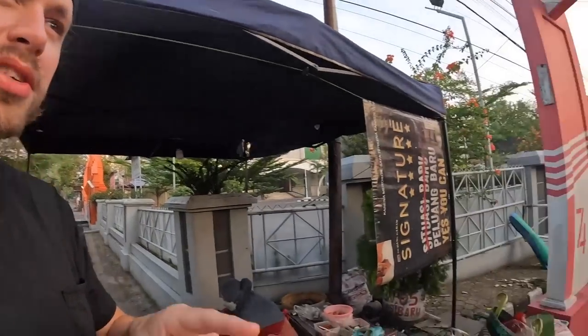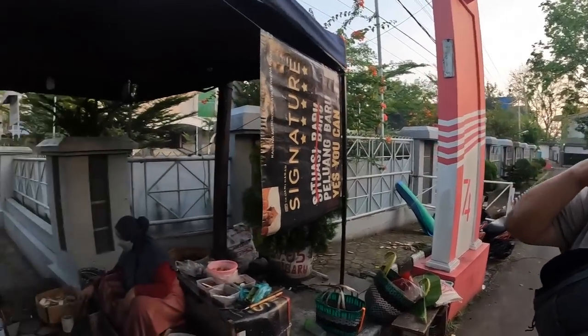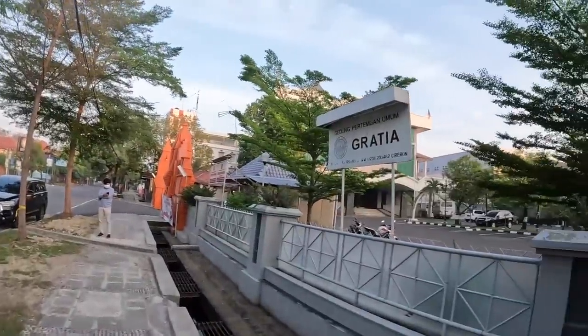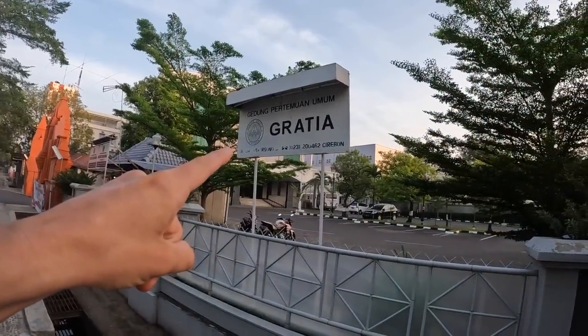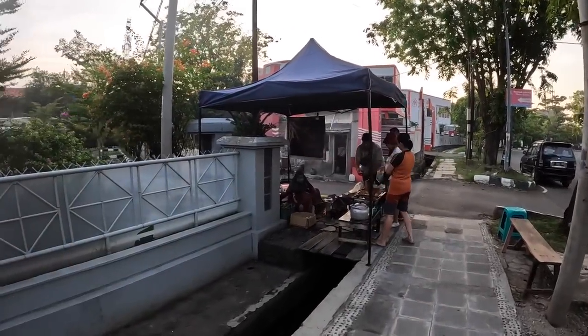And this is a really popular spot we're at right now. I forgot which spot this is called. What is it called? Serabi. Right, but what's this location? Gratia. Gratia, the building. Okay, Gratia. This is the Gratia building. Oh, Serabi Gratia. Okay, that makes sense. Because we're right next to the building that says Gratia. Just over here, small little spot. She opens at 6 a.m. and she's gonna be done around 8.